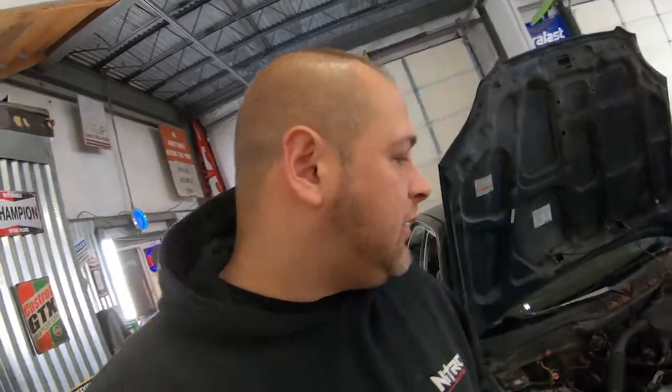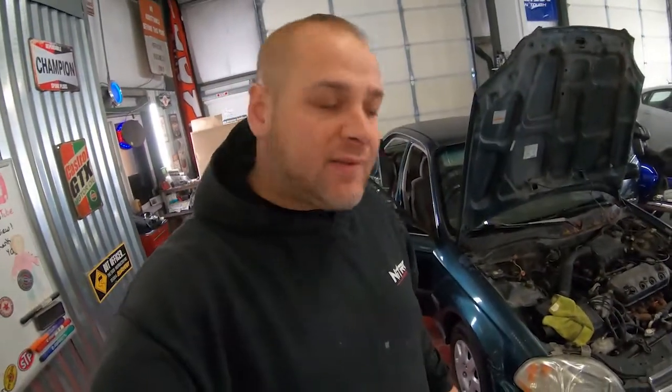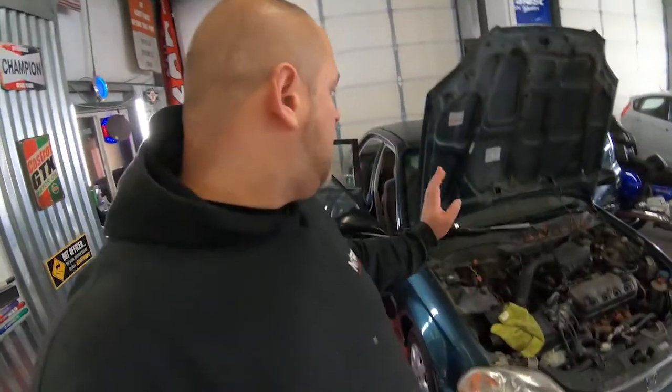Today in the shop, for starters, this is actually one of my mechanic Red's cars. He's getting ready to move on to bigger and better things, and so we both are. He's got this pulled in. I think it might be something with the timing, not sure, but he's gonna take a crack at this today and try to see if he can get it fixed up so he can get it out of here.